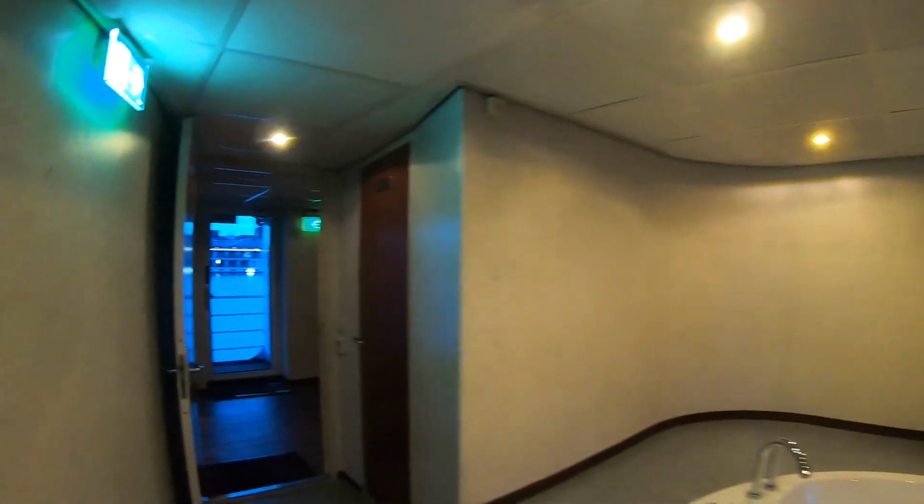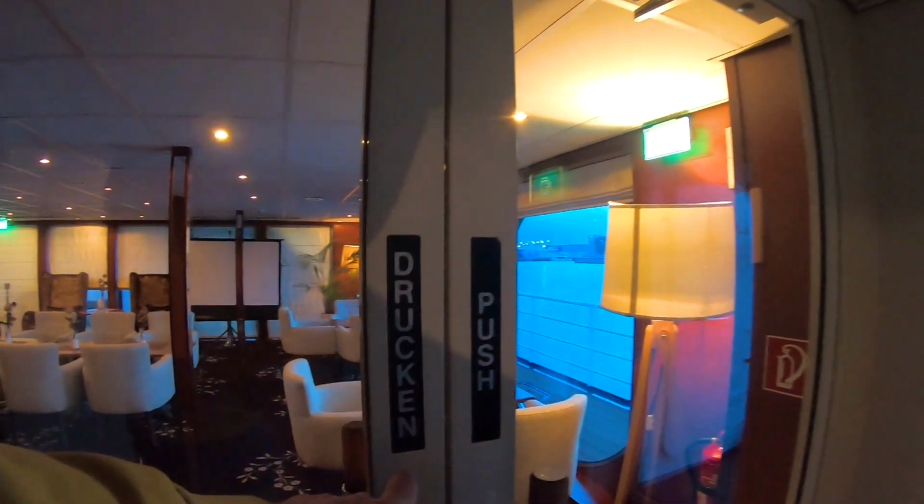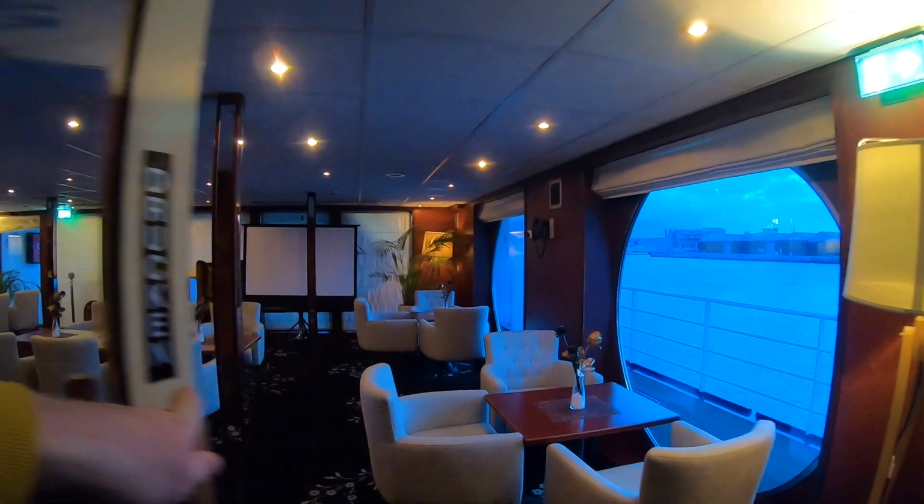So this is very, very luxurious, taking up a lot of space on the ship, and you won't find a spa and wellness area this big on most other ships. And behind that is my personal favorite area of the ship, which is the library.